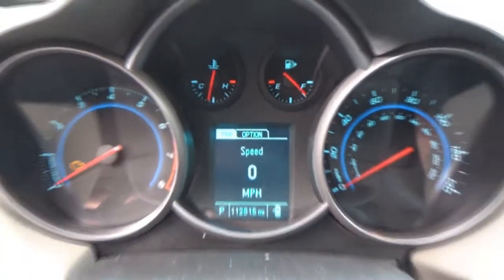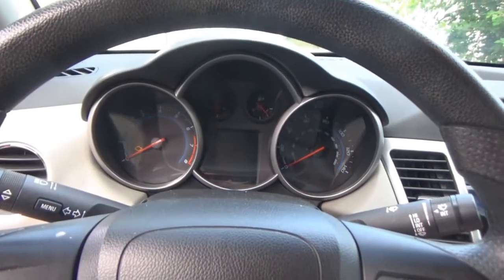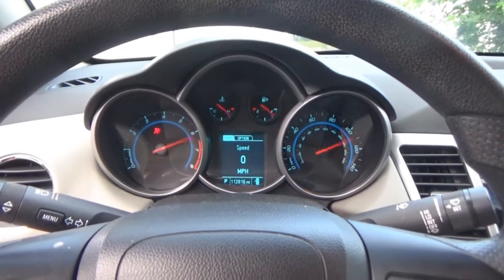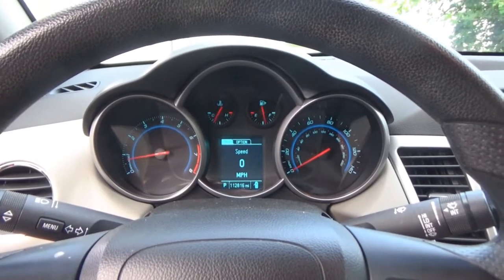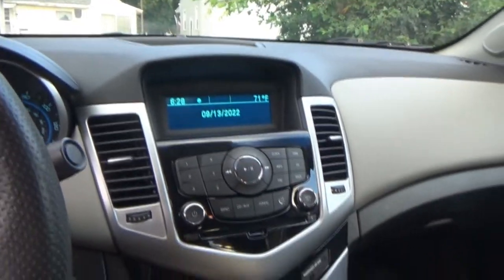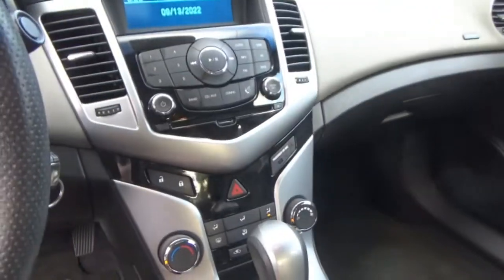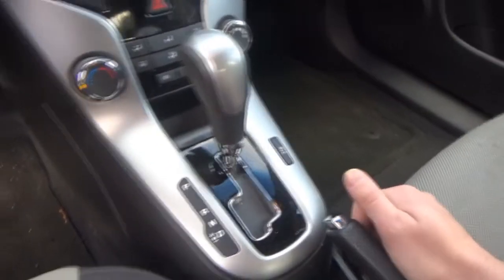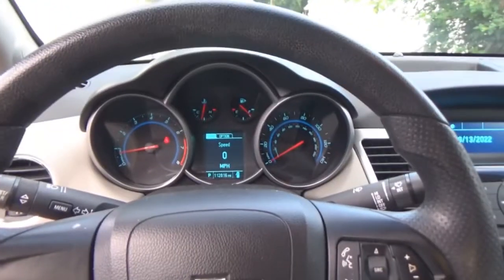Hey, so this thing has over 100,000 miles on it. 112,816 to be exact. It starts. It runs like a champ. It runs really good. So yeah, that's what it sounds like. It's got the base display. Still has a CD player. It's got working air conditioning. It's got the Manumatic. So yeah, it's a really nice car.